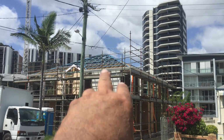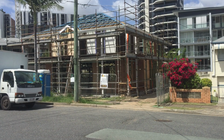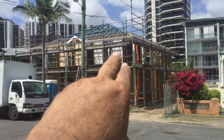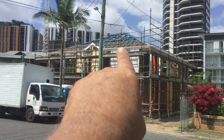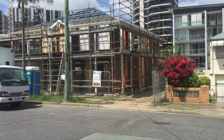The roof, they took the old roof off. They've got a new roof going on there. That goes on tomorrow on Monday. And the posts are in upstairs. Don't know if you can see that through all the scaffolding, they've got the gable on to make it look nice. Yeah, it's all starting to look good.